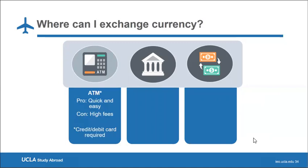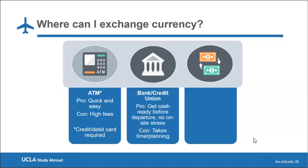If you do plan to use a debit or credit card abroad to use this ATM, you do want to make sure you are notifying your bank that you will be abroad. If, for example, you are in Spain and you attempt to withdraw some money, your bank may suspect some fraudulent activity and they may freeze your account, meaning that you have no more access to money. So this is why it's very important to let them know ahead of time that you do plan to travel so they don't freeze your card.